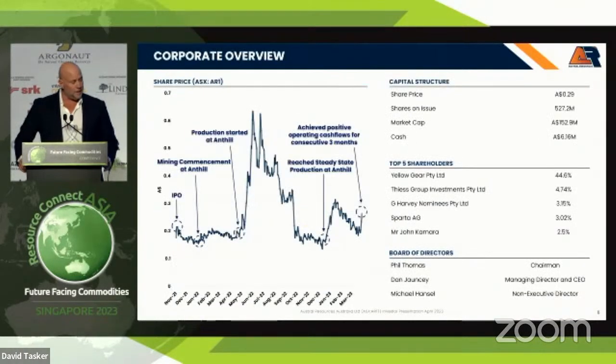So we're currently mining four of our eight mining leases. The reason why this is really important is there's a significant amount of copper that's been previously mined, but certainly a lot more copper still in the ground that we're going to prove up over the next 18 months.